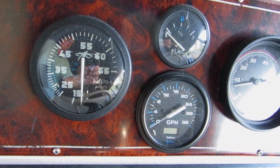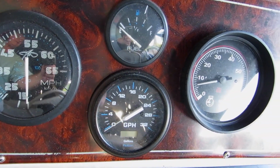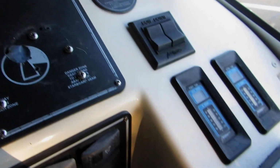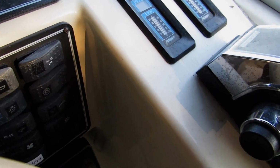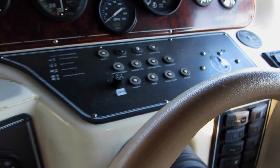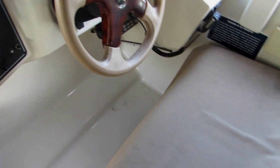It's got an auto fire extinguisher set up. It's got port and starboard trim tab indicators, which is unusual. Single screw boat, VHF radio, and there's the switches. Again, the boat's in very, very good shape.